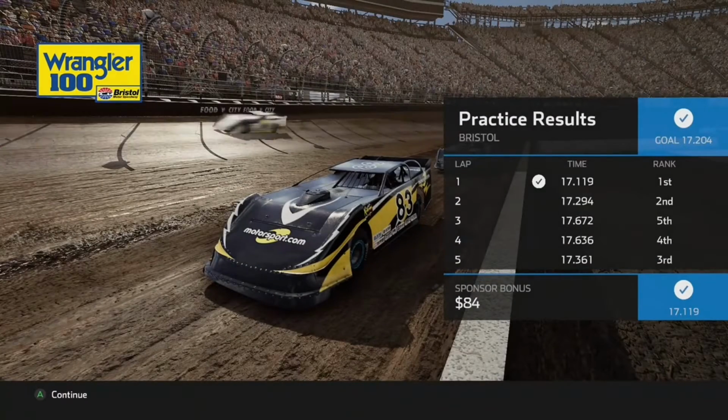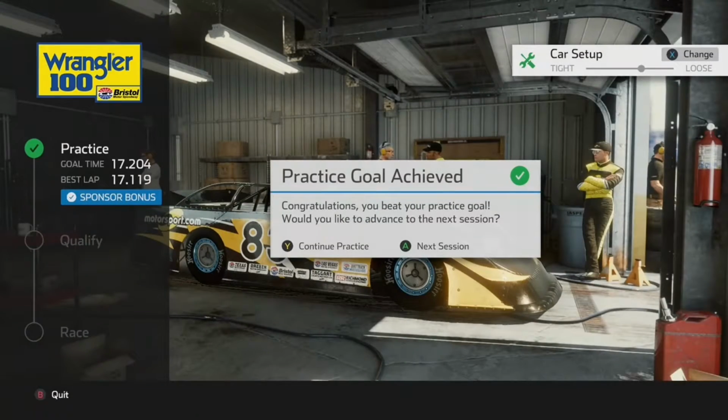So as you can see, I did hit my goal in 5 laps, but it was on that first lap, and I progressively got slower each and every lap. So let's hope that doesn't happen during qualifying. But let's see if it does, as we're going to get in to qualifying.